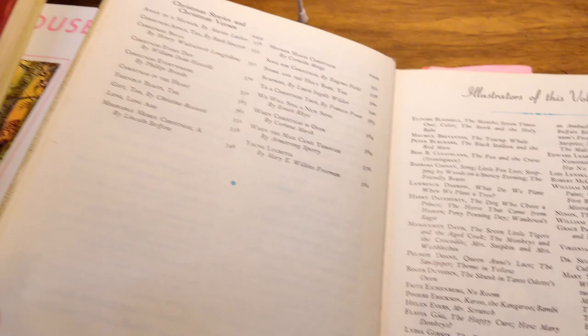I know that they have the basics. If it's not in this one, it's in the next one. They have all the stories about Cinderella and all that. I think that's in the next one, so that would be in volume 3 of this one as well. But I just wanted to give you a flavor for these. These are kind of where it's at.